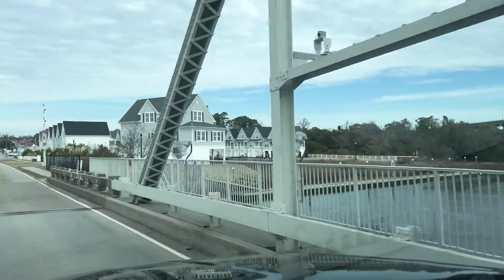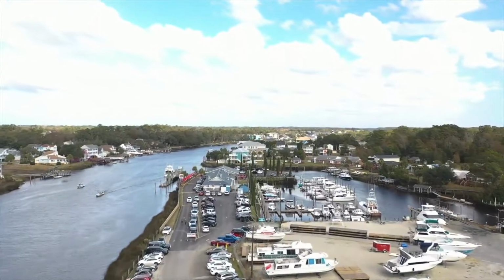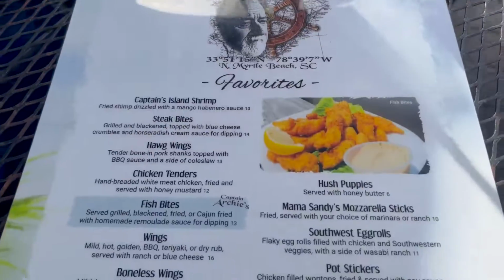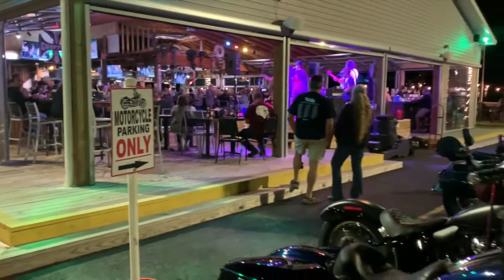So I just parked underneath the Little River Bridge, which stretches across the Intracoastal Waterway. It's Highway 17, and if you're traveling north, you can split off to Highway 9. There's a boat ramp on either side of the bridge underneath it, and just up from the east side is Captain Archie's, which I did a whole video on. You need to check that video out. Captain Archie's is one of the coolest places to go. They have a bike night, and so on and so forth. But be sure to check out that video on Captain Archie's.